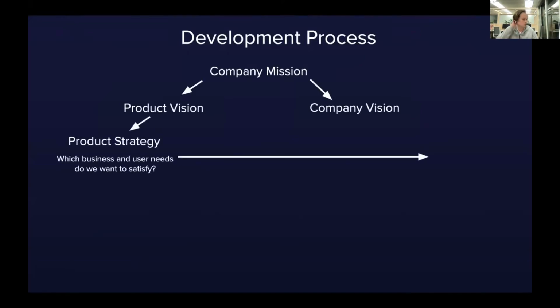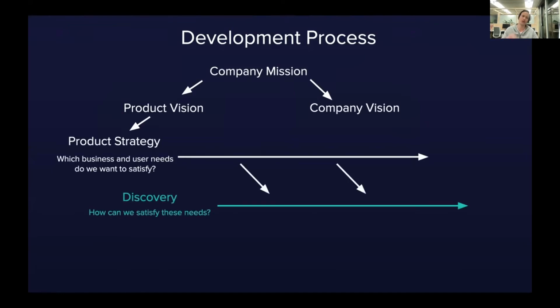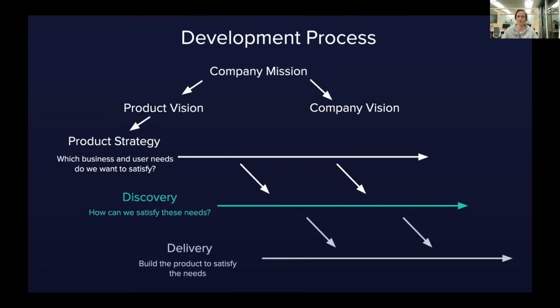And the product vision then informs the product strategy. So what kind of business and user needs do we want to satisfy, or which problems do we want to solve? From there on, we have a problem which we want to solve. And then in discovery, we say, okay, how can we solve this problem, or how can we satisfy these needs? And then there's only missing implementation. So delivery only, obviously, is an understatement.